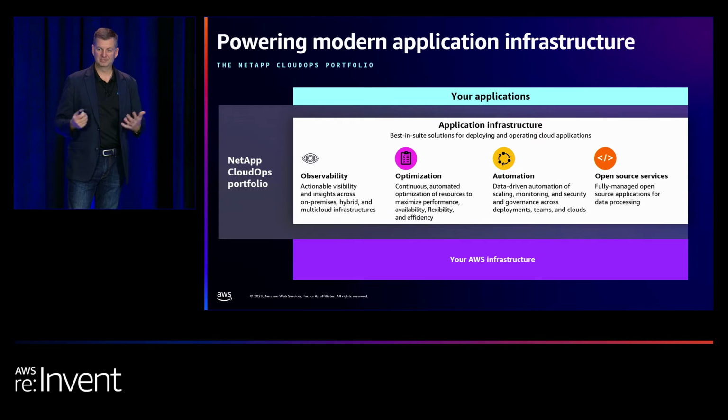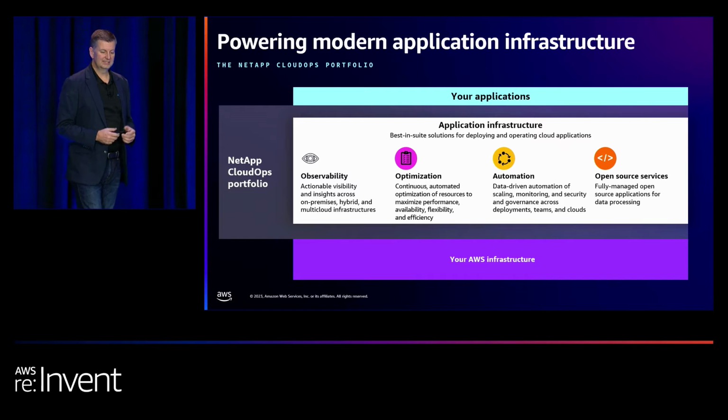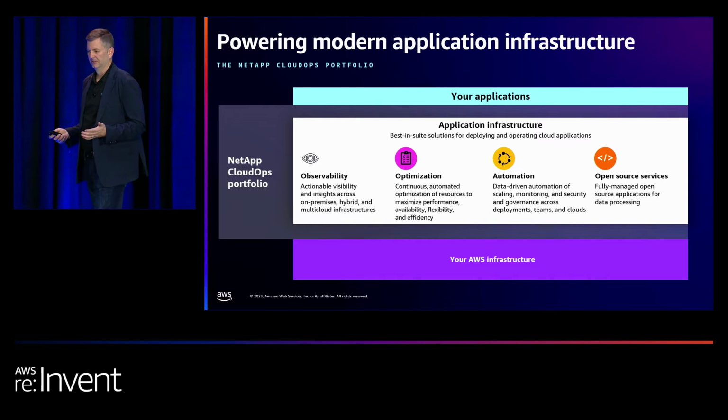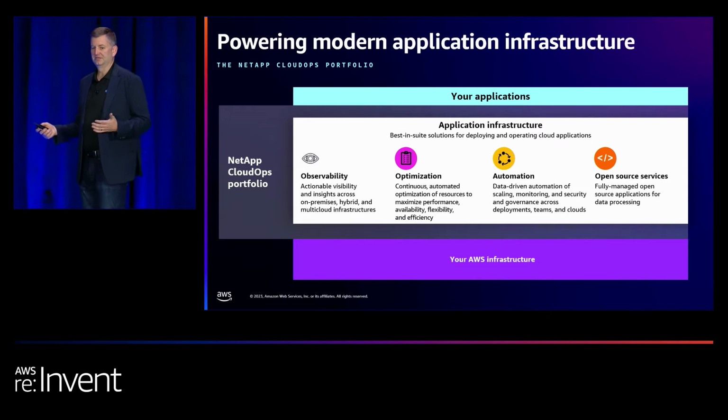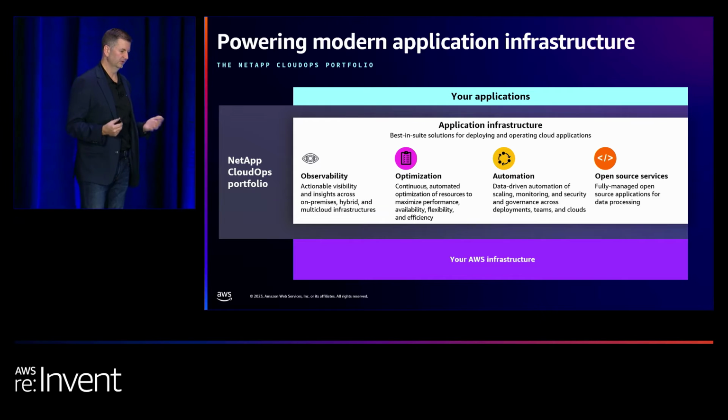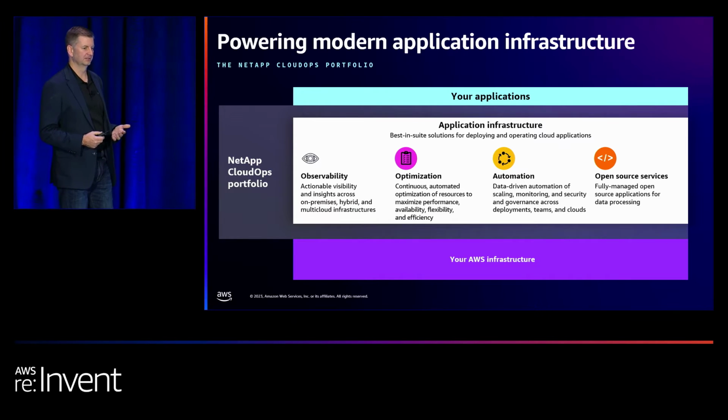And NetApp acquired Spot about 3 years ago, and we've started what is now the Cloud Ops portfolio, where we take a look at application infrastructure. So it's not just about storage, right? Storage is part of the game, and NetApp does very good at that, and we integrate with the storage side of the house. But what we really focus on is cloud infrastructure holistically.